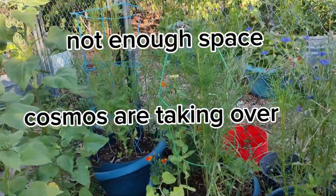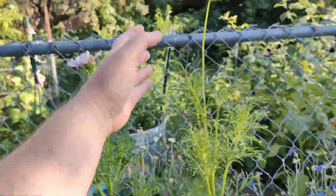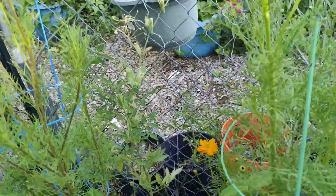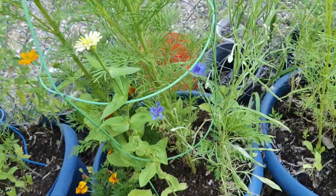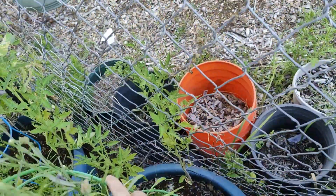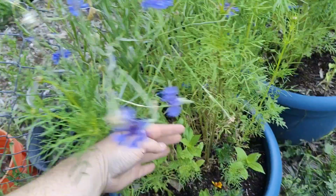Okay, I'm going to come at it from this angle. So what's happening here is I've got cosmos and bachelor's buttons that have grown very tall and they're shading out my tomato plants. I have some sort of cucumber coming off the edge. Okay, we got 2 tomato plants over on that side that are going to produce.